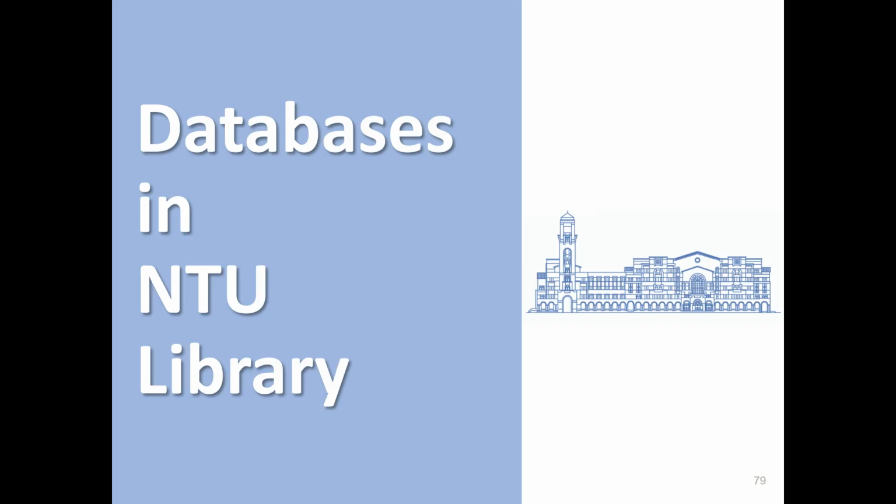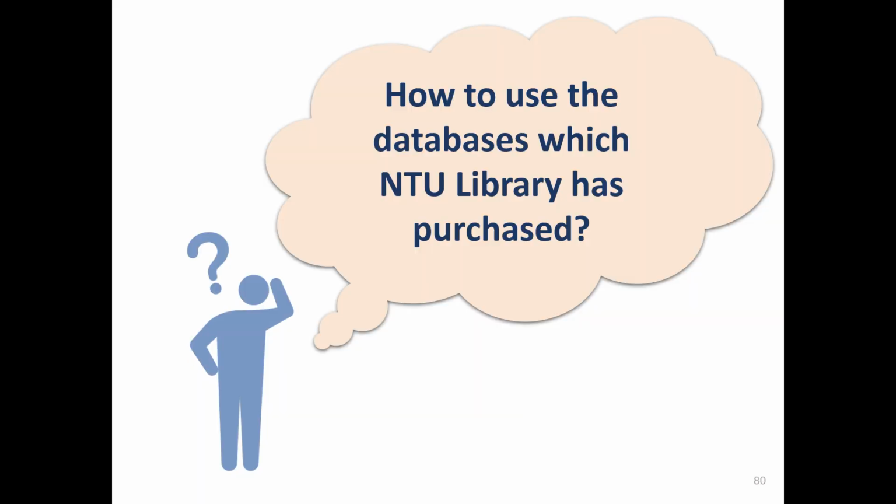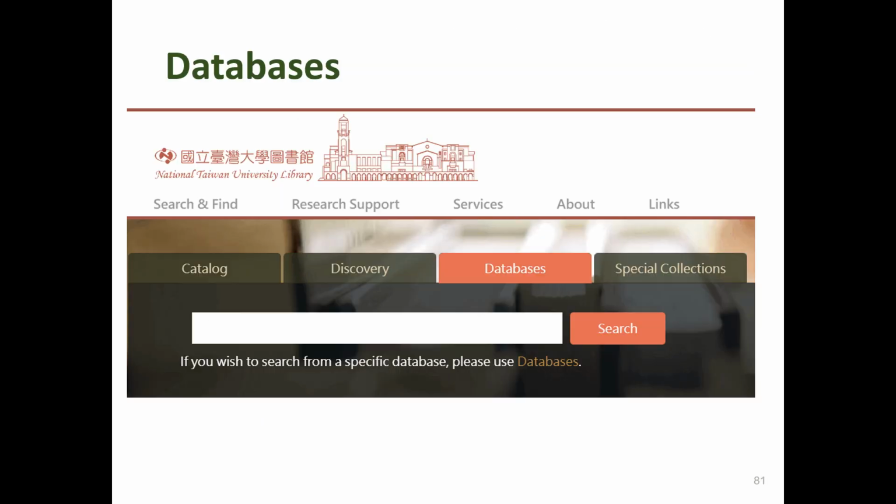The next topic I would like to focus on is databases in NTU Library. Using databases can narrow down the search scope. If your information need is specific, a database is more suitable for you. So how to use the databases that NTU Library has purchased?